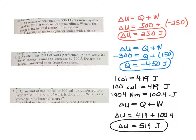Day 51, AP Physics homework, page 583, problems 1, 3, and 7. This is the first law of thermodynamics, just simple substitution, watching the units on number 7 here, and being consistent with the signage.